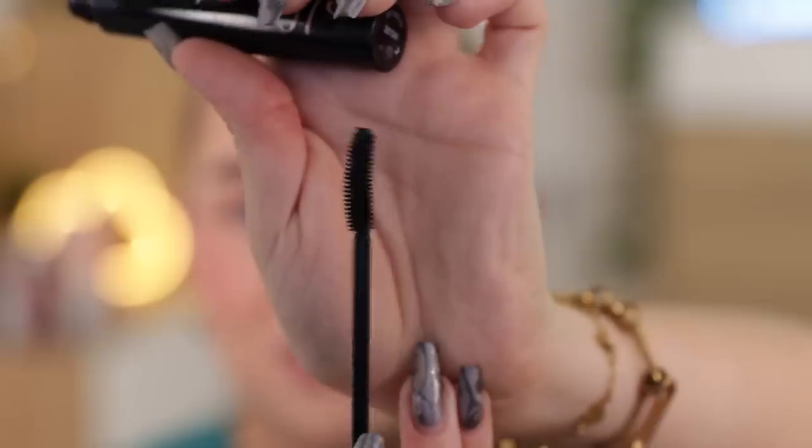I think it was £6, so really cheap. This, I think, is quite obviously supposed to be a dupe of the Benefit Roller Lash. I mean, it's called Lash and Roll, and the brush is super similar to Benefit's Roller Lash. This is what it looks like.